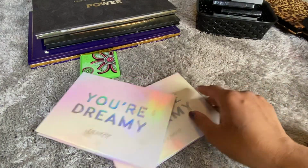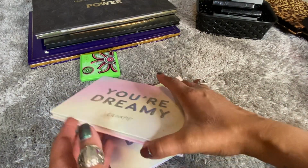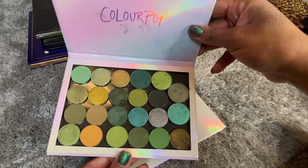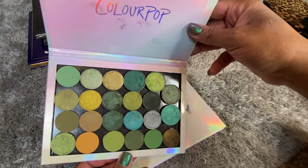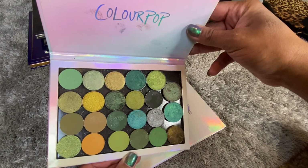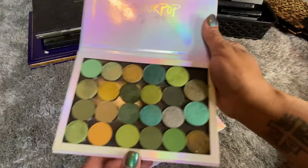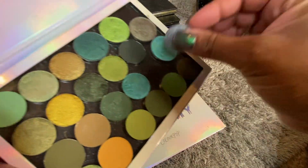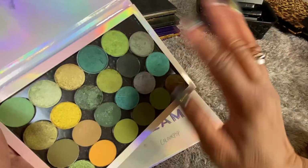Okay, these are two, what are these called? ColourPop palettes. This is a green palette that I'm going to get rid of. Except that strobe, those strobe, okay. So these are before, hold on, wait a minute. Wait, I don't think this is, it's not. Okay, never mind. This is Sydney Grace. That's a totally different situation.